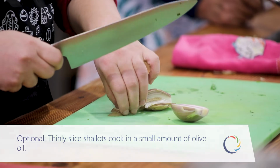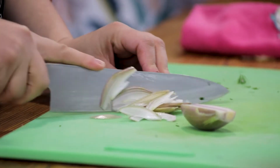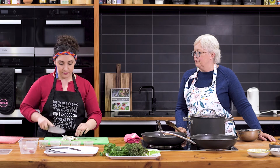First time I saw shallot was in Australia. In Armenia we don't have shallots. You don't have shallots? No. So what would you use for an onion garnish? Just a red onion.